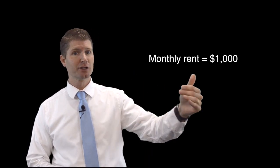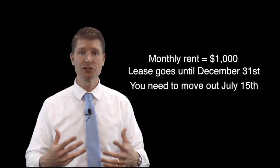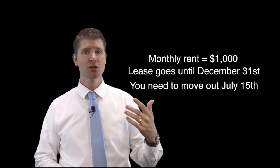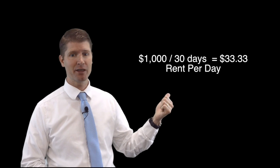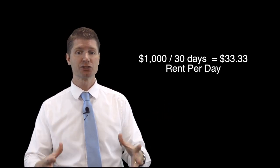So let's break it down using the same example. Let's say your rent's $1,000 a month. Your lease runs till the end of December. You're going to be moving out July 15th. What are some of the fees and everything associated with it? Well, if we broke it down, 1,000 divided by 30 equals $33.33 a day that your rent is charged.